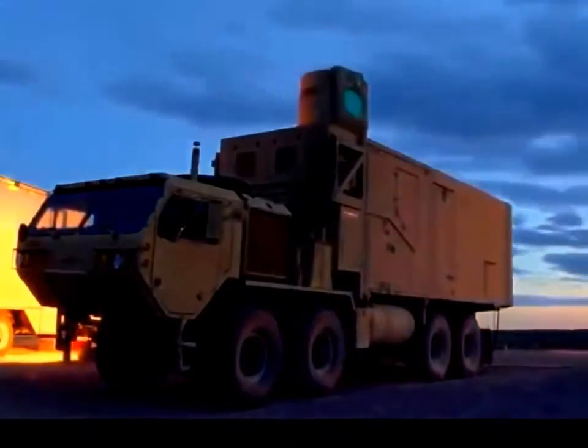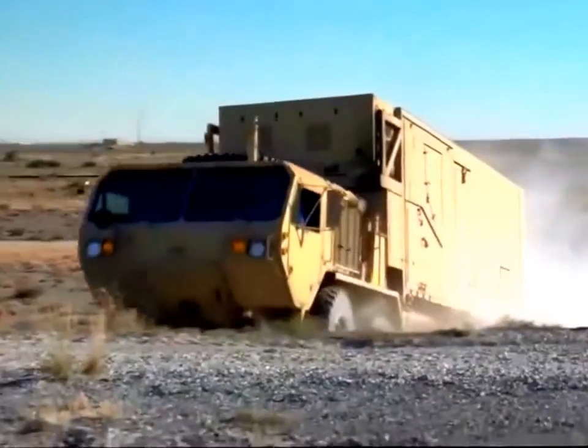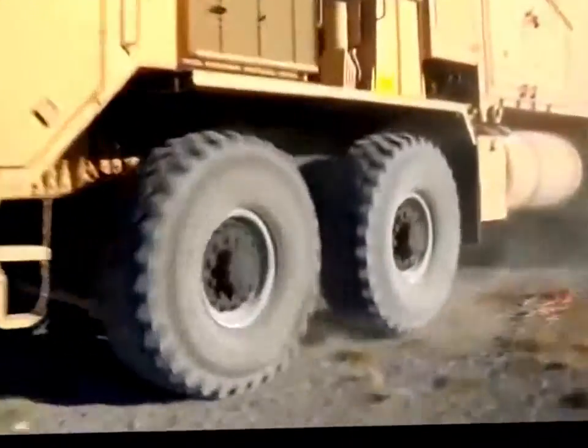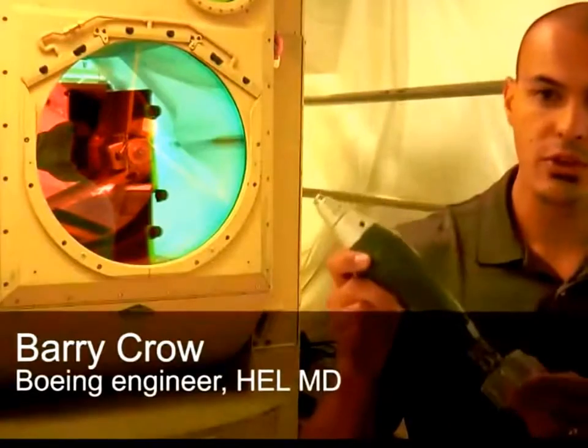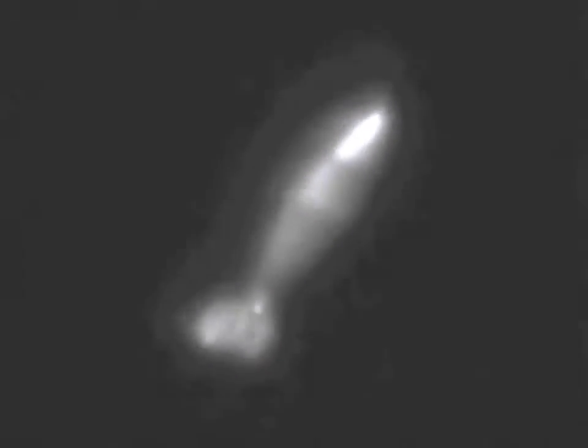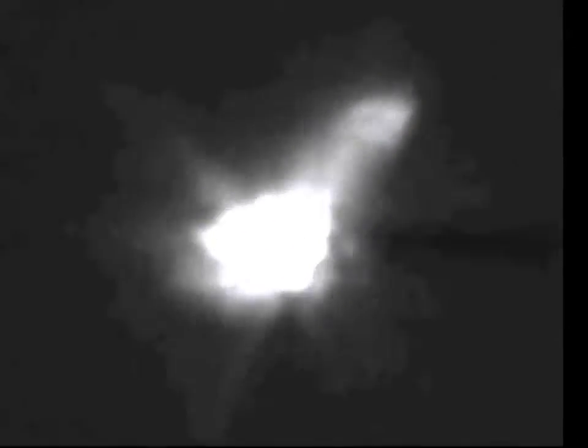When heard on the battlefield, it could mean a rapidly approaching mortar round. The United States Army's High Energy Laser Mobile Demonstrator, or LMD, has shown that lasers can disable such threats. So this is a 60mm mortar. It's very cheap, inexpensive, and can cause a lot of damage.